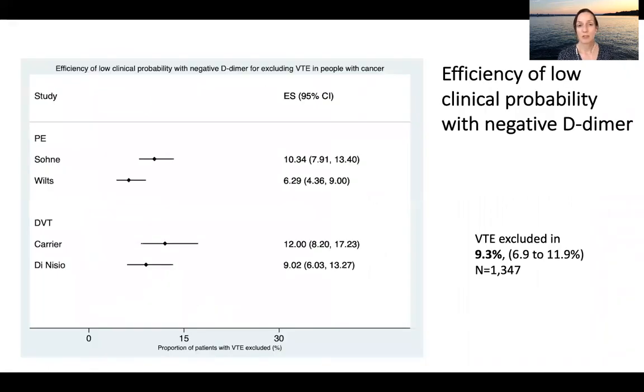This is a visual depiction of the data reporting the efficiency of combining D-dimer at a standard cutoff with a low clinical probability to exclude either pulmonary embolism or deep vein thrombosis. Overall, the efficiency was 9.3%.